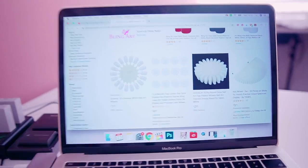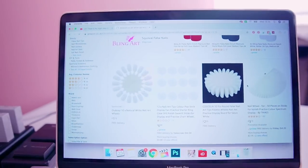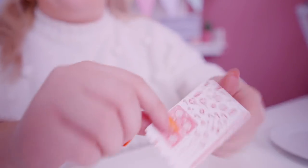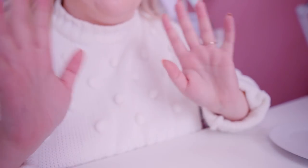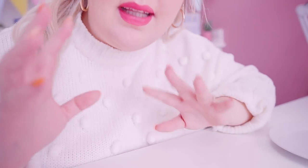I think I'm going to order one of these nail wheels off Amazon so that they're already painted white and I can just test out my samples really easily. I'm going to cut out one of these and give it a go and see what it looks like. I think these are slightly dry. I'm so impatient. I've ordered some of those wheels to come off Amazon, so hopefully that should come in time.